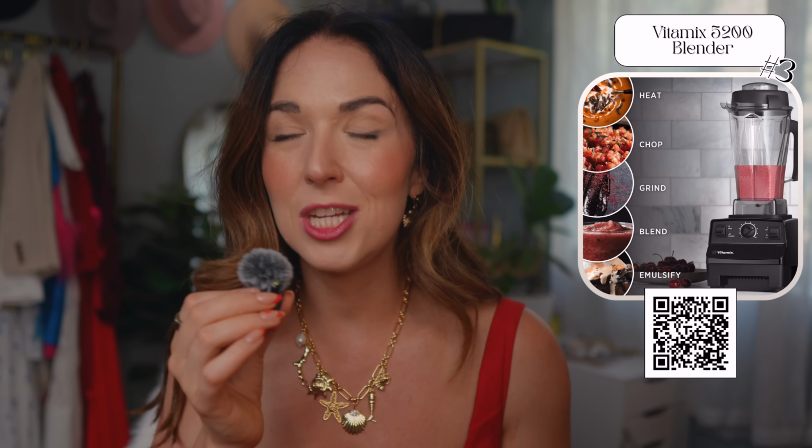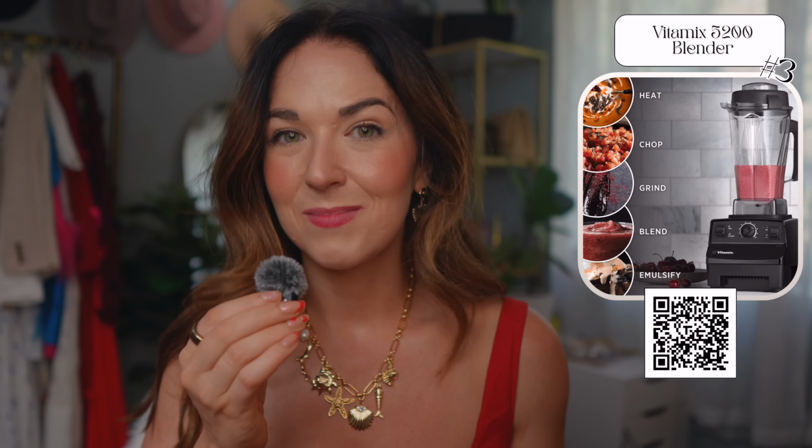Obviously, you have to get some sort of cheesecloth or strainer to strain out the particles of the fruit and the vegetables. But I find it to just be so much easier to manage than a juicer, which has so many moving parts that you have to clean.